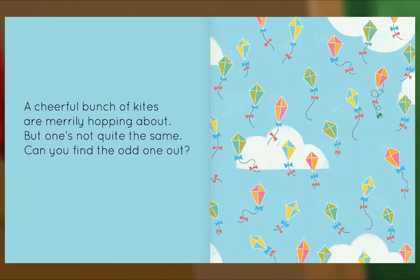A cheerful bunch of kites are merrily hopping about, but one's not quite the same. Can you find the odd one out? Oh my goodness, this looks hard. Which kite is different? Oh, look! This one has an extra fancy tail.